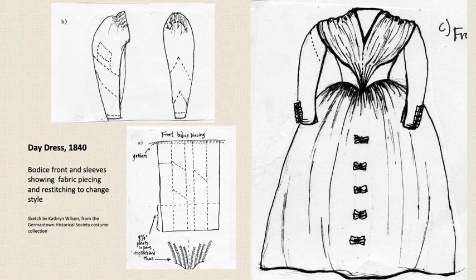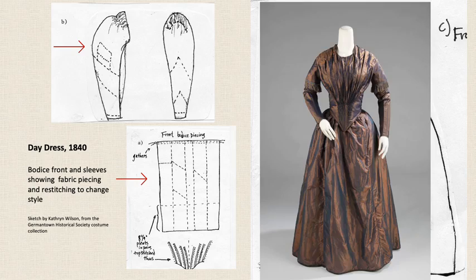And you'll see here the piecing of the bodice front. This would have been on each side. And then, of course, the piecing of the sleeve, which in this case seems to have both been a piecing to create the sleeve and then perhaps later with this little patch, a repair. Again showing the way in which fabric was recycled, was conserved as well. And this is just another example of a museum collection dress, which is very similar in style to the dress that I was looking at.